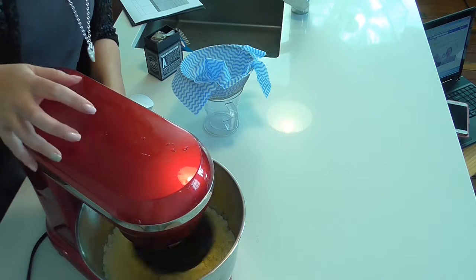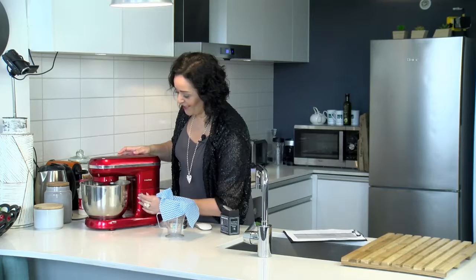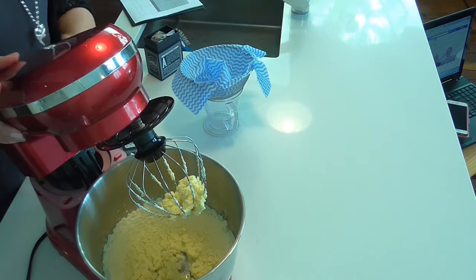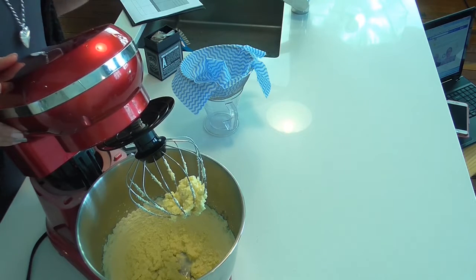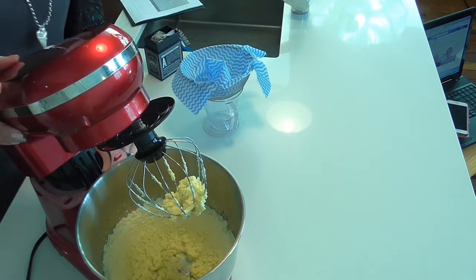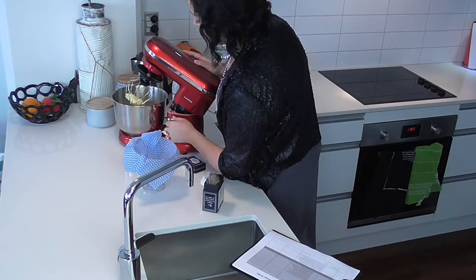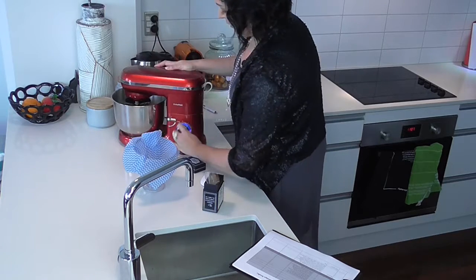Oh yeah. Now it gets to a stage where, and I want to show you, it starts to look like scrambled eggs. That's kind of what we've got on the balloon whisk here, and the balloon whisk is the best thing, I think, to mix it up if you are using a benchtop mixer like this. So there you go, and I don't know if you can see, but there's actually liquid starting to drip down. That's the pure buttermilk coming out of your butter. Here we go.